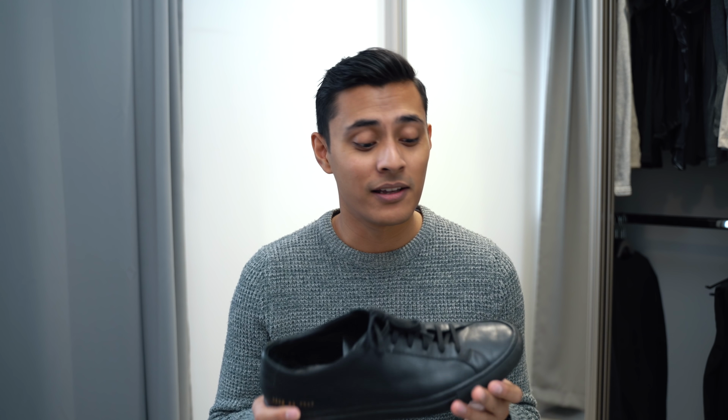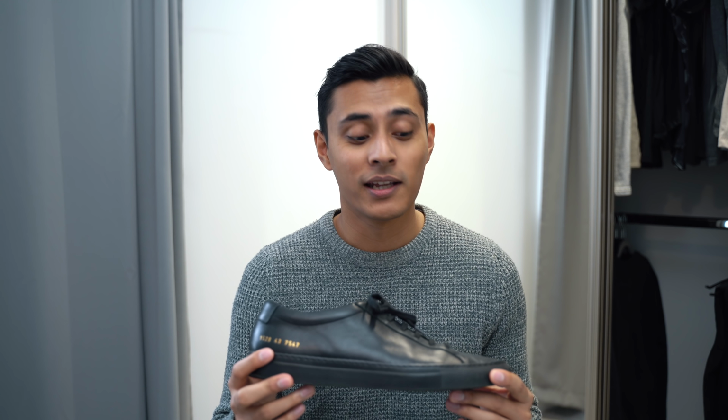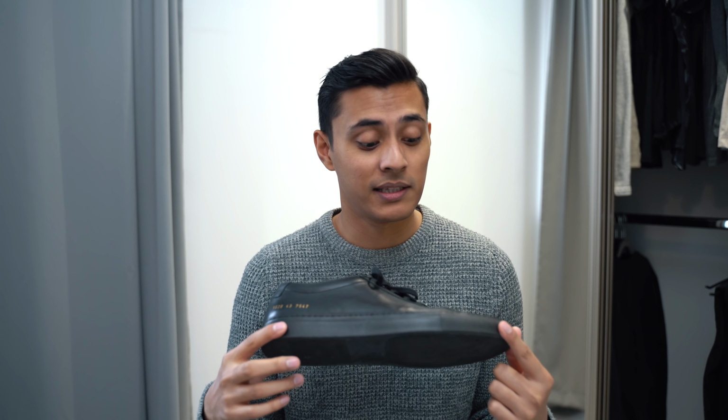They're made from Italian leather, the highest quality leather that you can think of, and they just look so good, and they wear in very well. As I mentioned, I've had these for like 2 to 3 years, and I think they look just as good as when I got them. I've literally never ever cleaned them, and they just look fantastic.